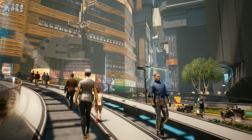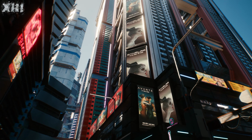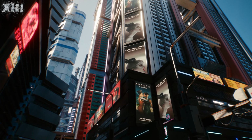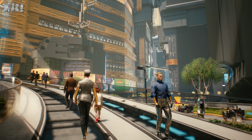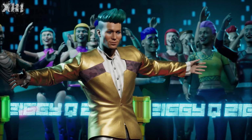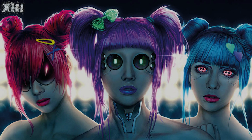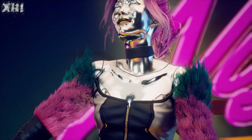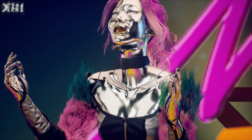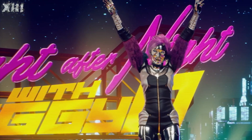Now that we're in a wealthier district, you can see the people dressing completely different, and also the ads on the walls of the buildings are much more sophisticated and high class. Suddenly everybody looks like a puppet with perfect skin, is heavily augmented, or straight up made of chrome like Lizzie Weezy, who appears to be a guest in Ziggy Q's late night show called Night After Night.